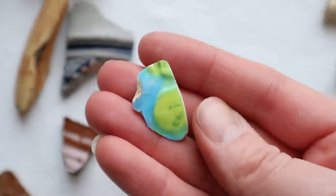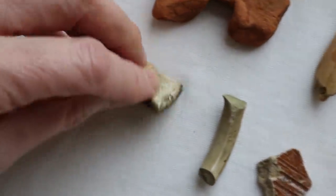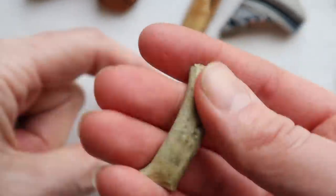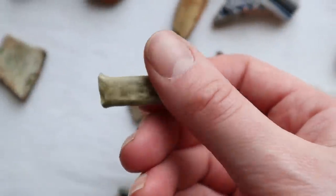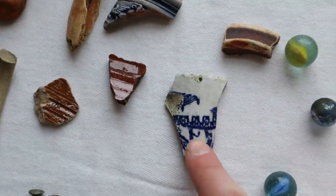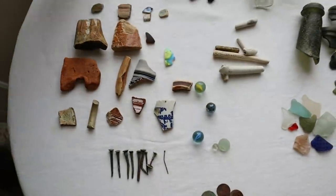This is really modern. This is like 21st century. I'll say 20th. These are more old bits. I mean, this is so old. This is bound to be medieval as well. Maybe some kind of German stoneware drinking vessel or something. Maybe. Transferware, which is modern, 18th century to, well, now. And I think that's everything.